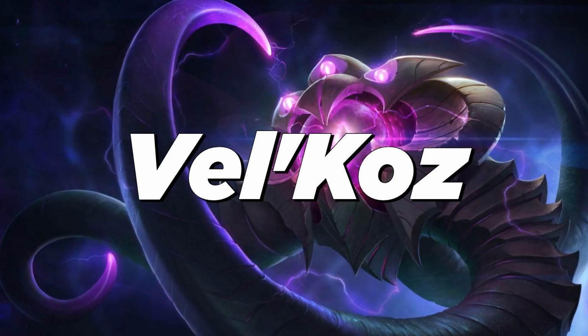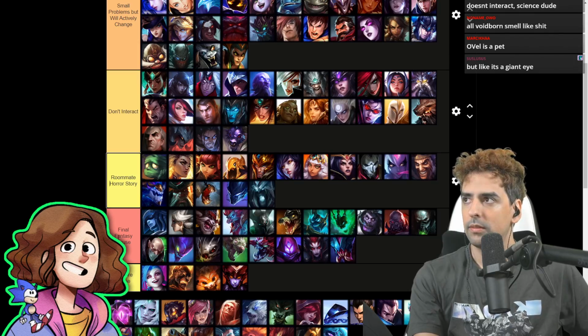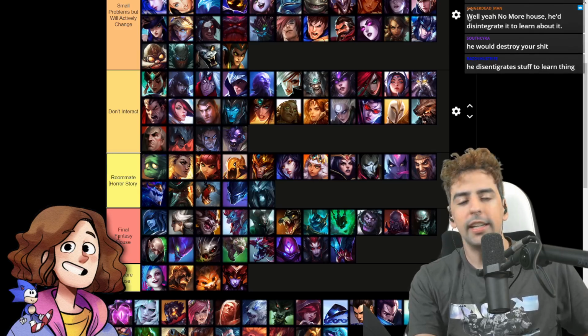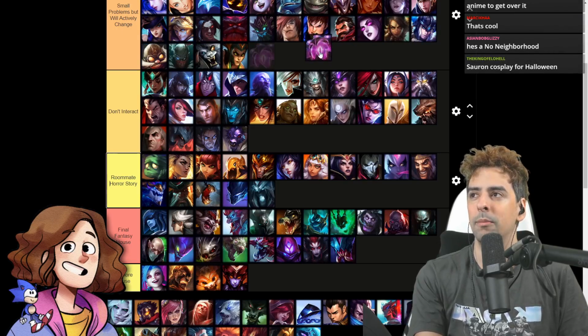I actually think Vel'Koz is cooler because he's just eyes, and I think that's more fun to look at. I would love to live with Vel'Koz on the merit that he just looks awesome. He's not like a ghoul monster. He's really smart, unlike all the other void monsters. But he is terrifying. He does disintegrate things. I think he's more small problems, but the bottom of small problems.